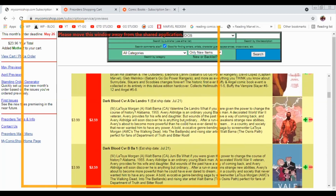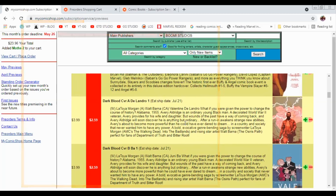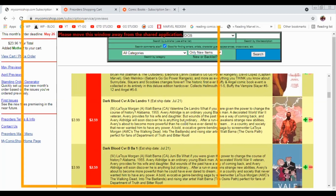Number 1. What if you were given the power to change the course of history? Alabama, 1955. Avery Aldridge is an ordinary young black man. A decorated World War II veteran, Avery provides for his wife and daughter, but wounds of the past have a way of coming back, and Avery Aldridge will soon discover he is anything but ordinary.